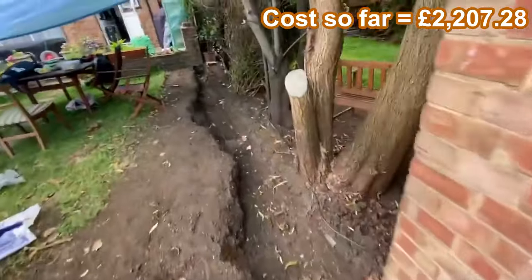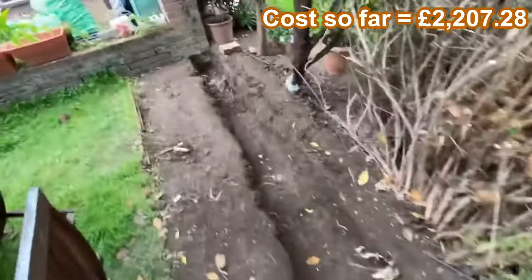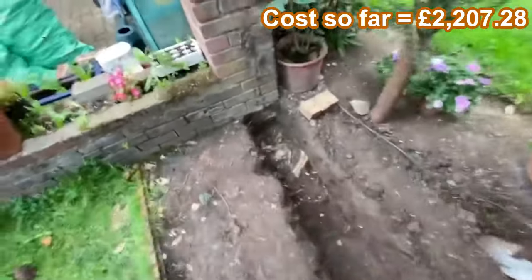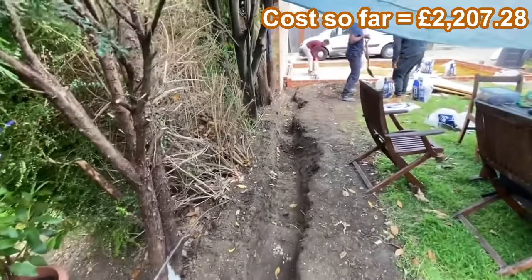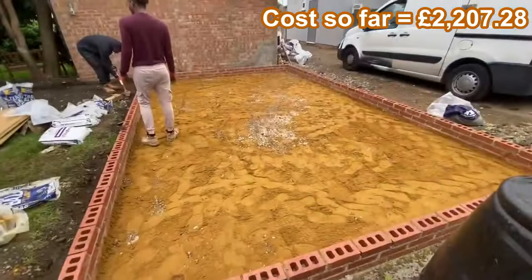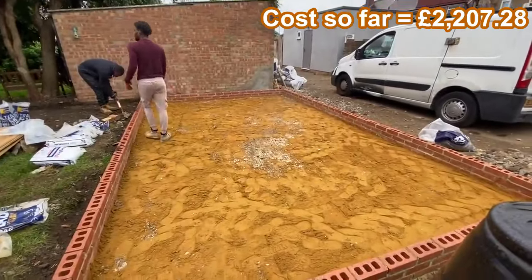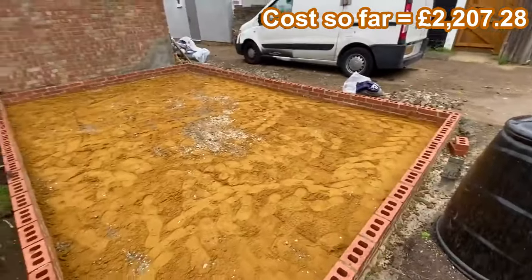We also put in a garden wall in here as well, a block garden wall, but I'm not going to include this in the costings. I'm just going to focus on the actual house. So you might see that going on, but I'm not going to add any costings for that. So our foundation is compacted and ready to go.